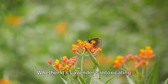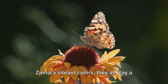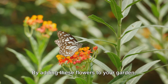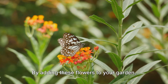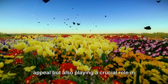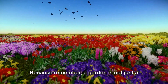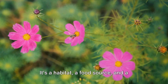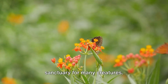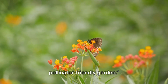Whether it's lavender's intoxicating aroma, coneflower's resilience, or zinnia's vibrant colors, they all play a role in creating a diverse and welcoming environment for our pollinator friends. By adding these flowers to your garden, you're not only enhancing its aesthetic appeal, but also playing a crucial role in supporting local ecosystems. Because remember, a garden is not just a collection of beautiful plants. It's a habitat, a food source, and a sanctuary for many creatures. With these flowers in your arsenal, you're well equipped to create a pollinator-friendly garden.